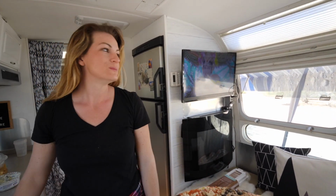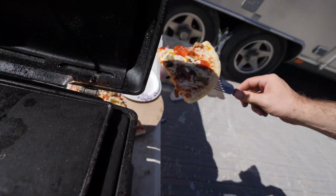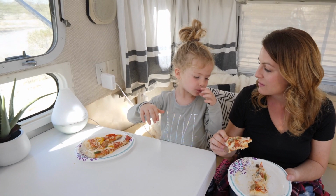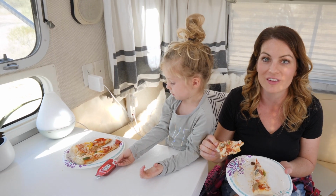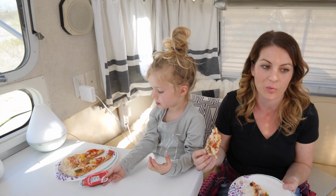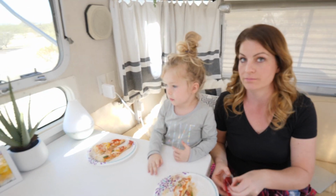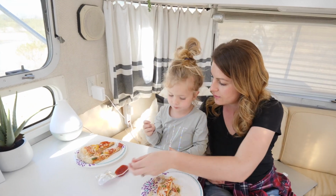Take a little back. How is it? Is it good? I've been craving pizza so bad, and we haven't got to have it because, well, you're boondocking. You feel like you need pizza when we didn't have a way to cook it. Ketchup. Open ketchup. The grill does pretty good. Yeah. Thumbs up, right? Finger up. Is that better than a thumb or less than a thumbs up? It's good. That's what matters.